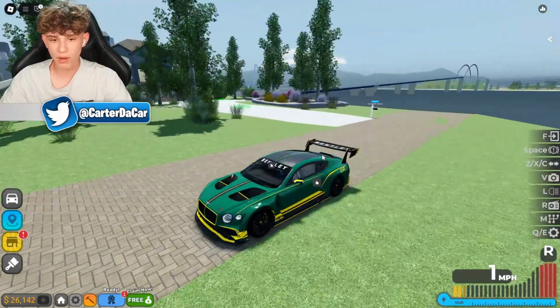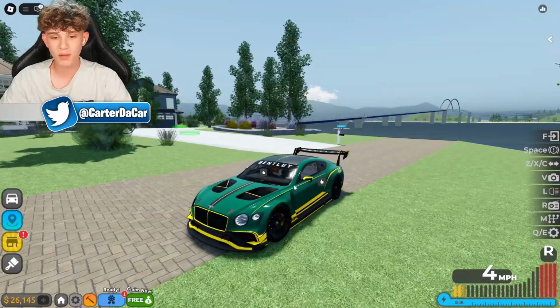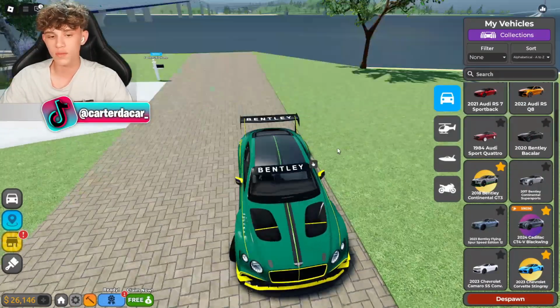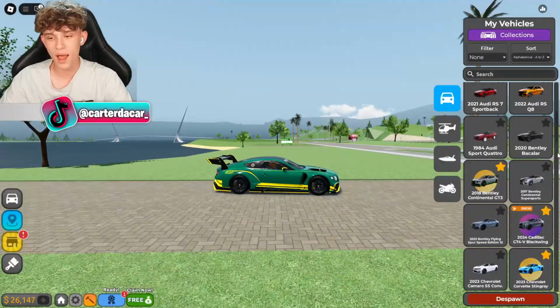Then we have my Bentley race car here. I don't know if a lot of you guys liked this spec. I think there was a lot of people saying it was an ugly spec, so maybe we'll change this. This is the Bentley GT3. It's one of the collection vehicles, so that's why I've got it. But yeah, I can see why you all might not like this spec. I'm down to change it.